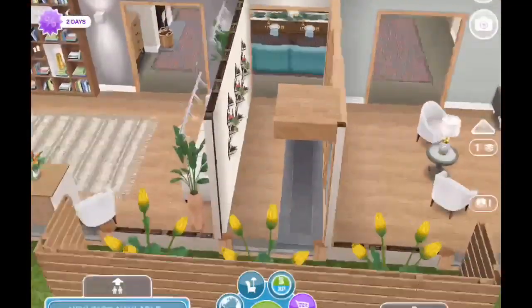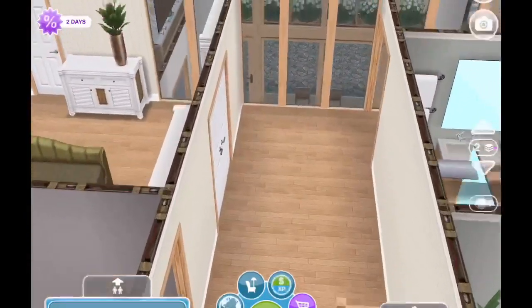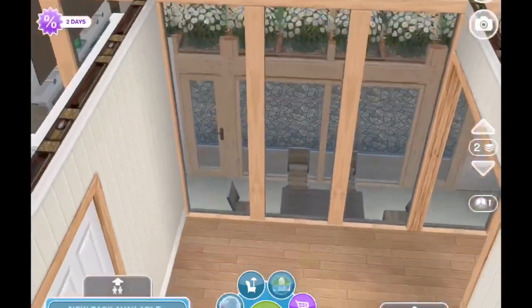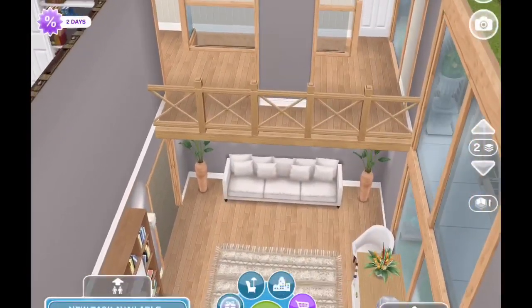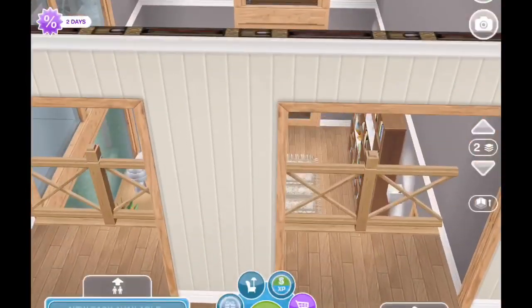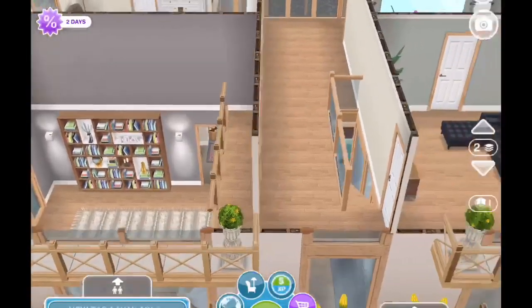Now we're going to come up the stairs and take a look at the second floor. So that long hallway was here. I just ended up glassing it in just to make it look not as boring, if that makes sense. And then we have this front room up here that was here, and I didn't really have a use for it. So I just opened it up with a mezzanine, except for the balcony area there, and just made it really pretty and open to the entrance below. And I love how that turned out.